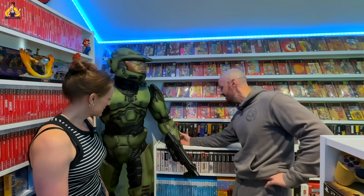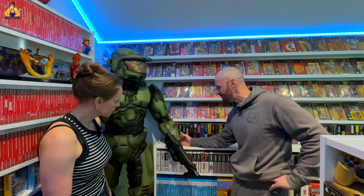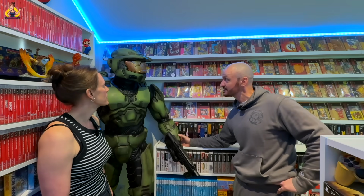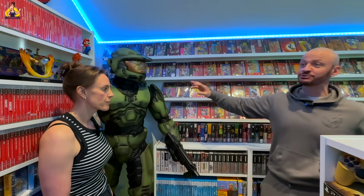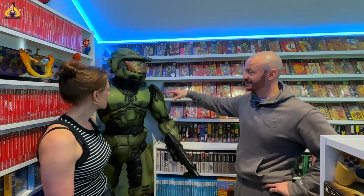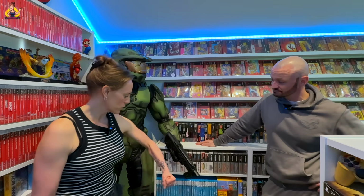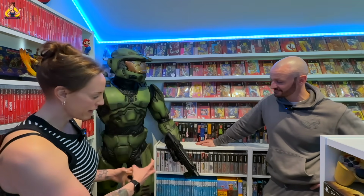I still, on a fortnightly basis, get people asking, would you sell it? Never selling it. This went in that corner as one of the first things I did when I built this room. I put him in the corner, and he's been there ever since. I love it, it looks great. You've got the gun coming down over the games there. It's just a great aesthetic.